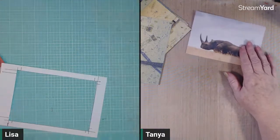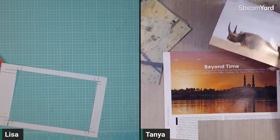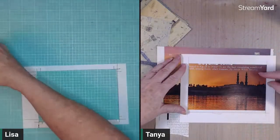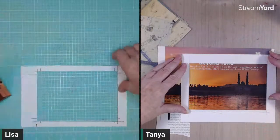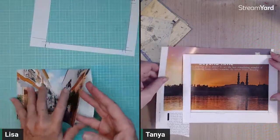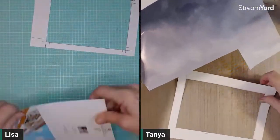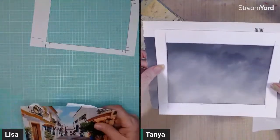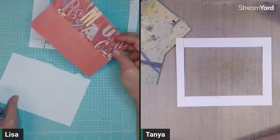Now, the next thing is I realized when I turned this over that there might be one that I liked on this side. Except, see, it's too short. That's okay. I'll think about that page, because there's also this really cool background right here. That would be a really fun background. So we'll wait and see on that one, see what I decide to do.